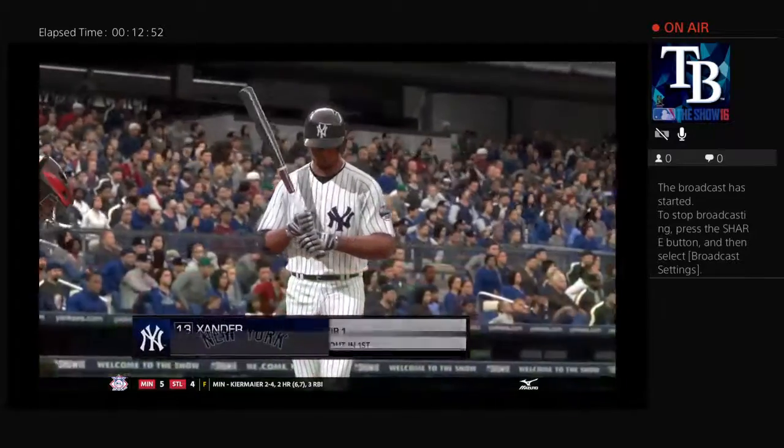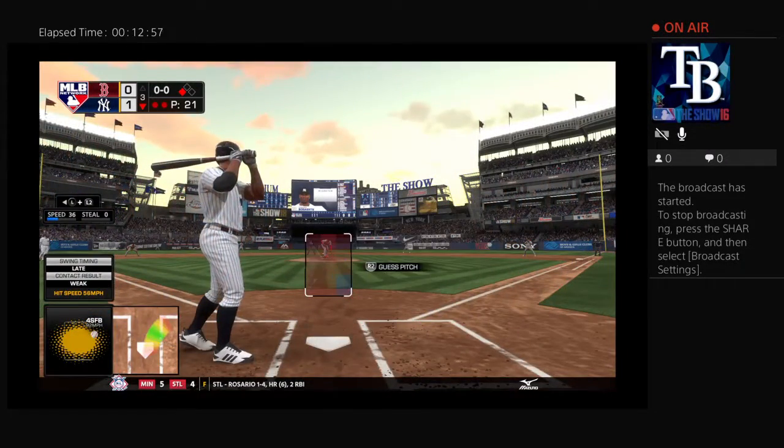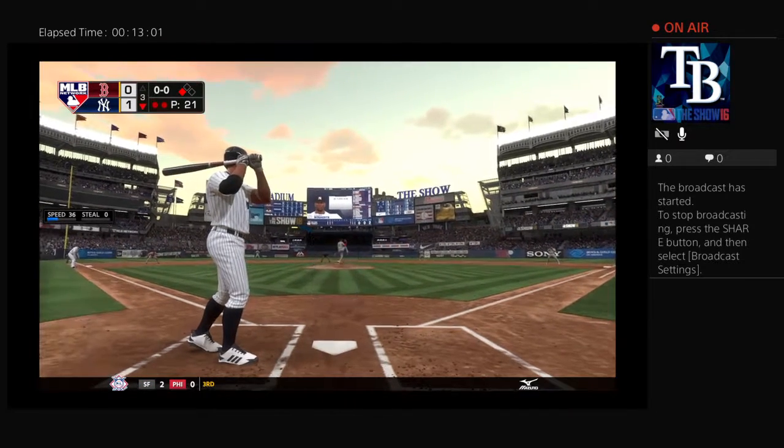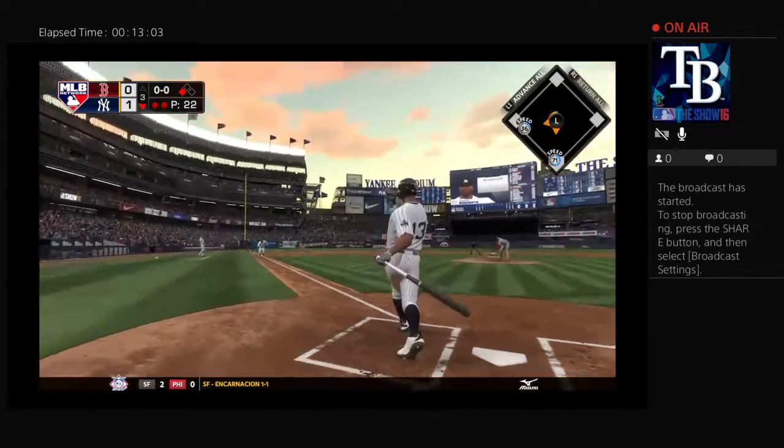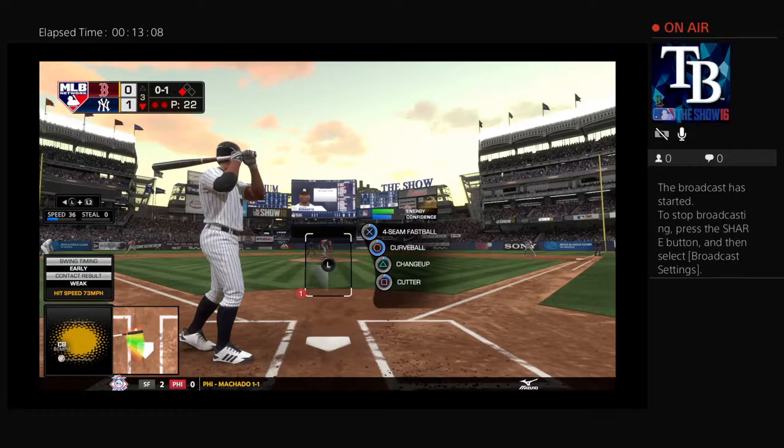The batter, number 13, shortstop. Now to the plate, Xander Bogaerts. He flew out in his last at-bat. He's set. Here it comes. This is grounded foul. Markakis at third with 2 away.